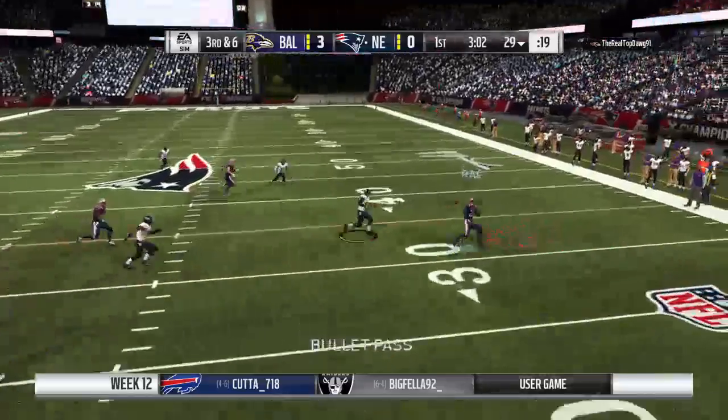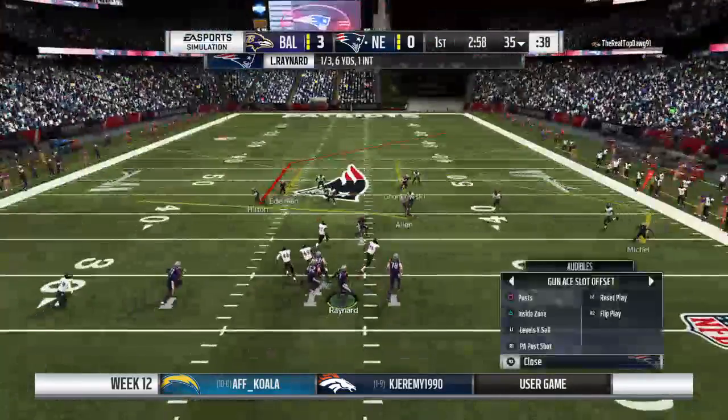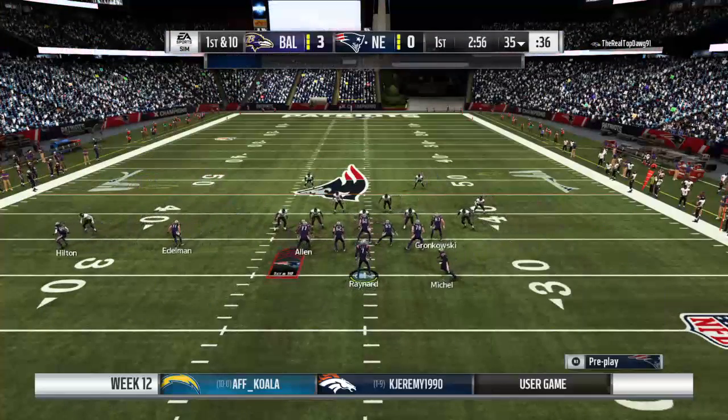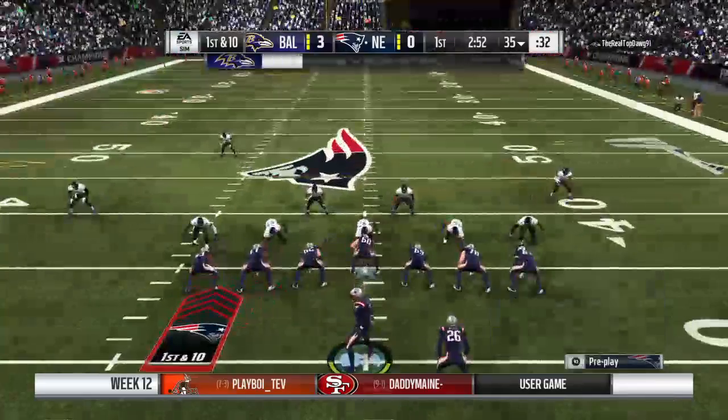He'll drop to throw to Michel on the dump off. And he's going to have the first down yardage to the 35. It's a pickup of 6 and good enough to move the chains.